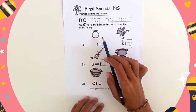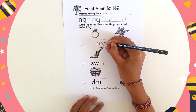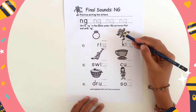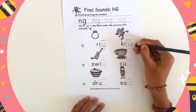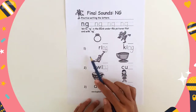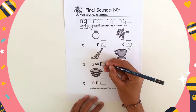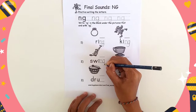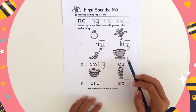First picture is ring. Okay. Let's trace ng, letter sound ng. Next is a king. King. Trace letter sound ng. Okay. Continue to this picture. It's a picture of the boys swinging. Swing. They have letter sound ng in the last letter. Okay, swing.